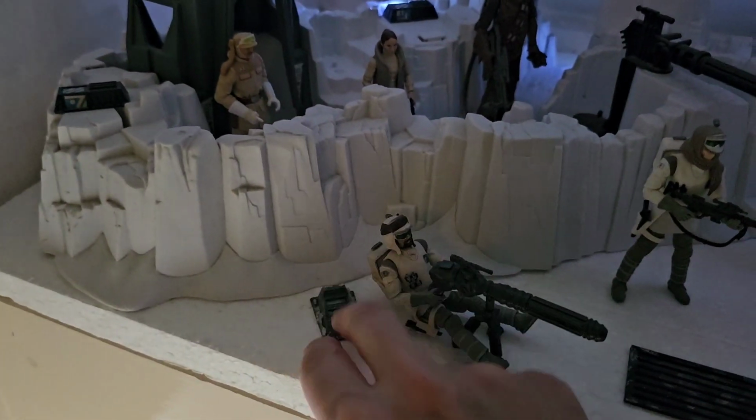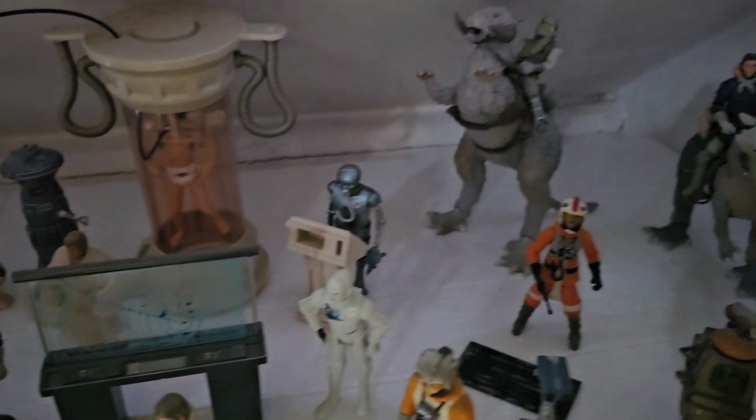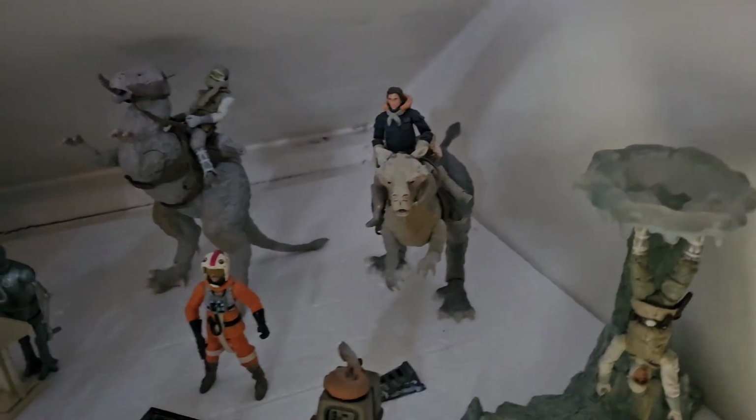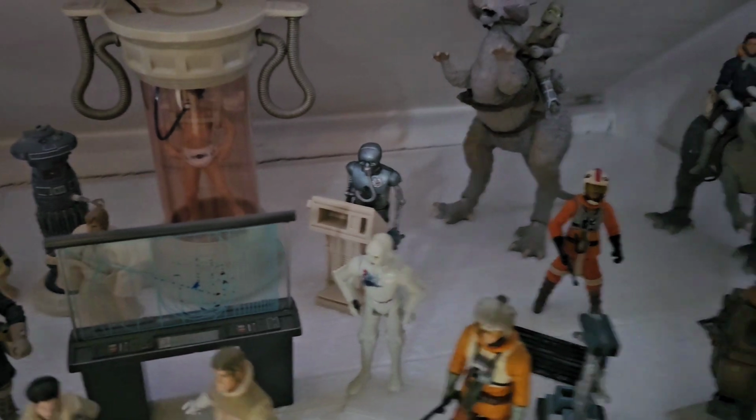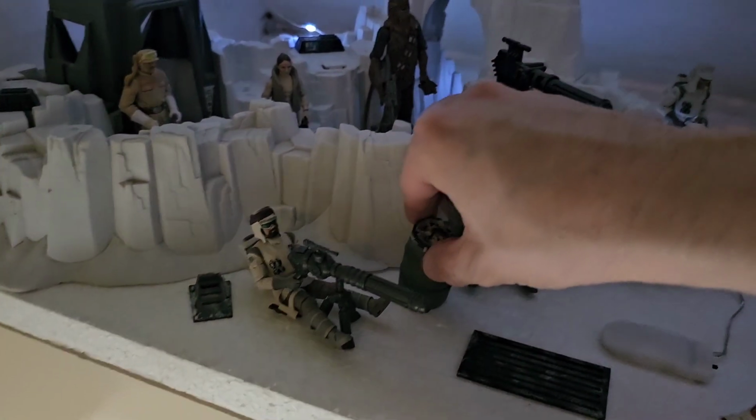So we've got some of these. Again, I haven't got a snow speeder up here. I will put a snow speeder up here at some point. Maybe I'll move the Tauntauns down and the Wampa Cave, because that doesn't really fit. But Ian was kind enough to provide a couple of barrels as well, which he didn't have to do.